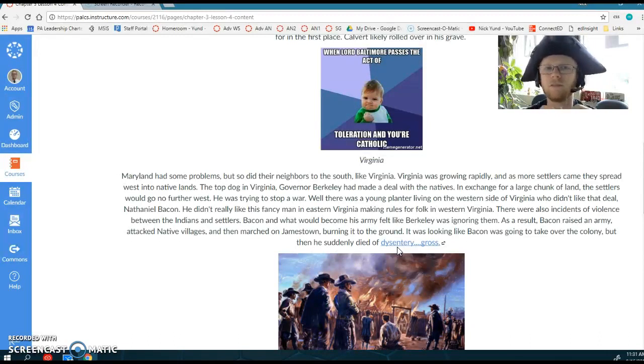There were also incidents of violence and attacks from the Native Americans on that frontier of Virginia, and those people that were mad at Governor Berkeley, like Nathaniel Bacon and those other frontiersmen, would end up having a rebellion led by Nathaniel Bacon. It was called Bacon's Rebellion. Nathaniel Bacon and his army went and they attacked some Native Americans. And then they marched on the capital of Virginia, Jamestown, and burned it to the ground.